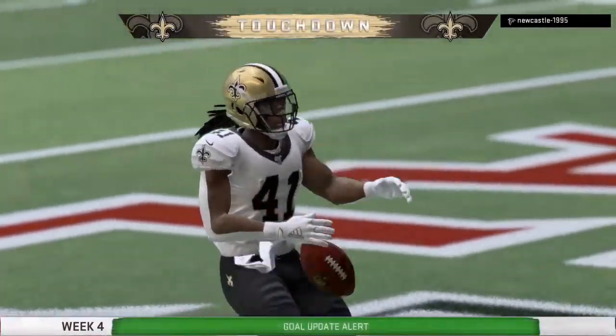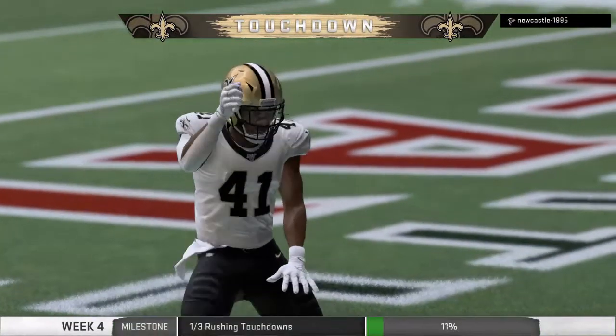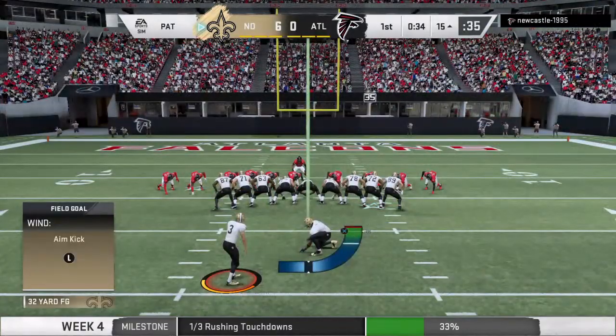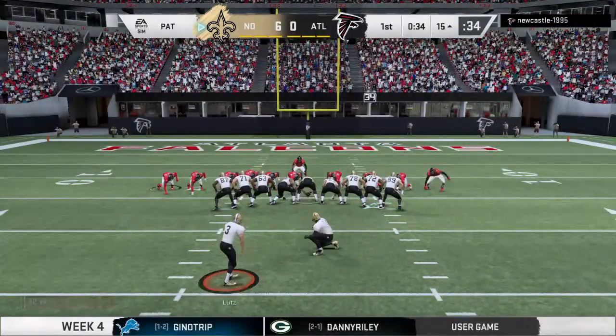Touchdown, New Orleans. Alvin Kamara, an 80-yard touchdown, as his guys are able to strike first here in this opening quarter.